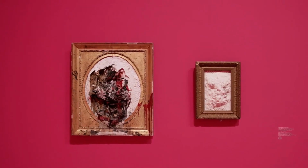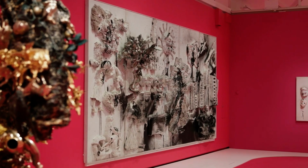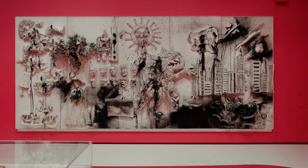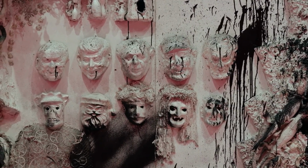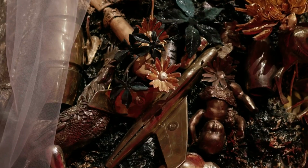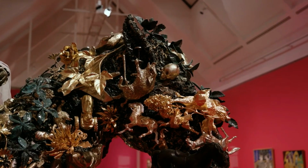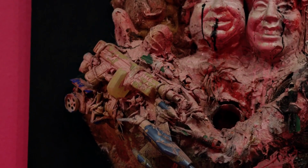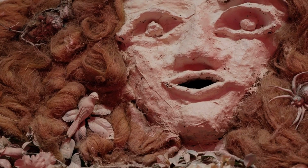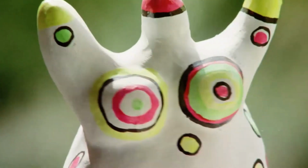Stroll through its expansive galleries, each filled with carefully curated artworks that tell compelling stories and ignite your imagination. From groundbreaking installations to thought-provoking paintings, the Schirn Kunsthalle showcases the diversity and brilliance of the art world. Immerse yourself in the vibrant energy that permeates this cultural hotspot as visitors from around the globe gather to appreciate the beauty and significance of each exhibition.